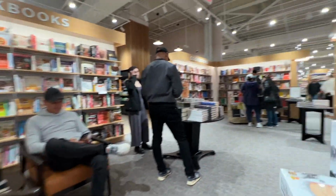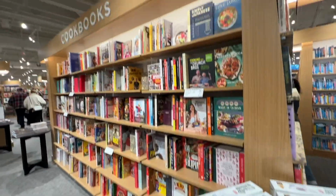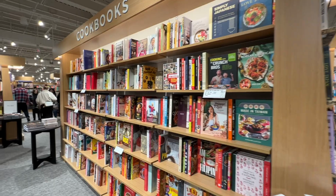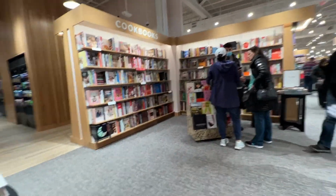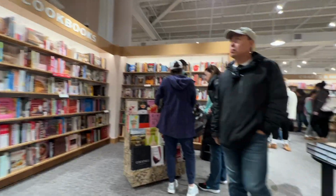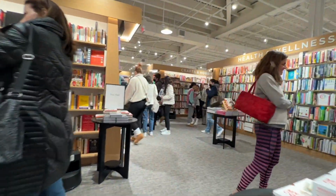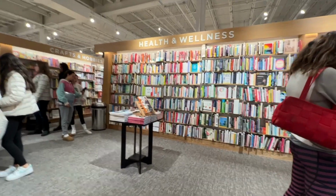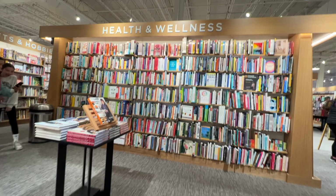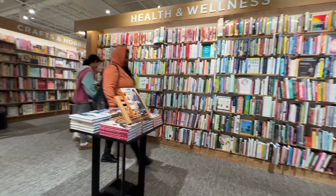This is the cookbook section. It's kind of like a cookbook room, but I like to think of it as the cookbook nook. Lots and lots of cookbooks. And the store in general was bright and light, but it wasn't overwhelmingly bright and light like the Hackensack store is. It actually still felt cozy.